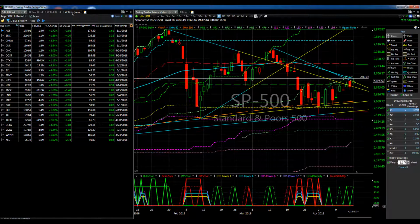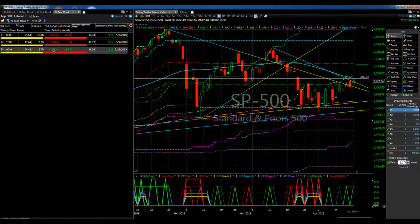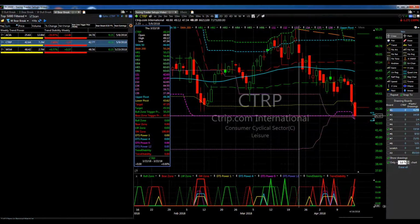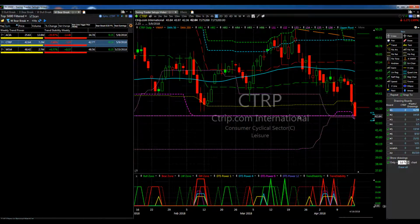Let's take a look at these bear breaks for the week. This is the first day of the week, of course. ACIA, that was a big sell-off today on some news, some kind of China thing where they're losing some business, I'm assuming. C-Trip was already downtrending, just got deeper and deeper. It may actually have run into a possible support area here. It really needs to hold here, and it did try to close real near that level. That level is $42.65. You can see it closed within a penny of that number.